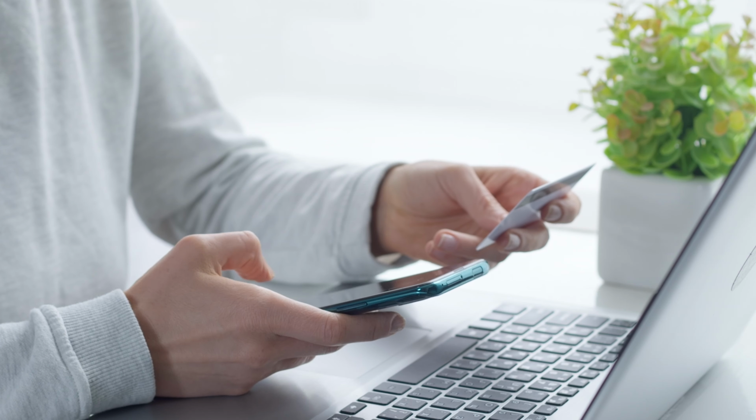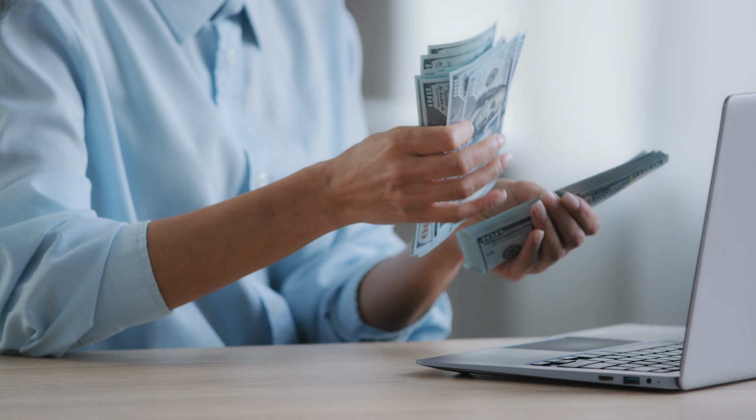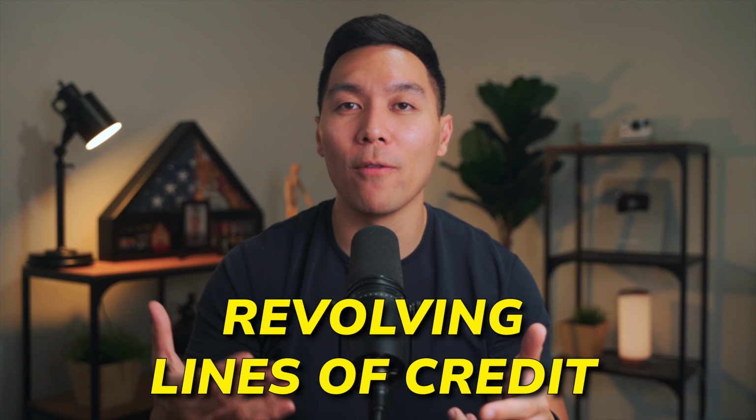This means that they will give you a credit limit that you can use and just pay back. Secure cards are counted as revolving lines of credit, meaning that these types of credit products change on a monthly basis. These are usually higher risk products for lenders, which is why when you leave balances on your credit cards, they tend to affect your credit score much more compared to loans.